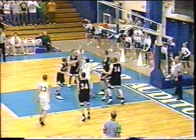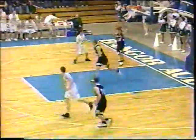Well, I think Mavetti just got away with a step there. Yes, he did. He missed a shot, but the ball was put up and in. There's Kofi. 30-29. Good play off the bench by Kofi.